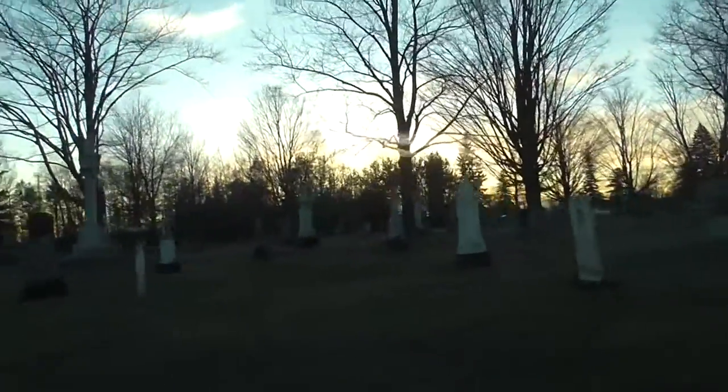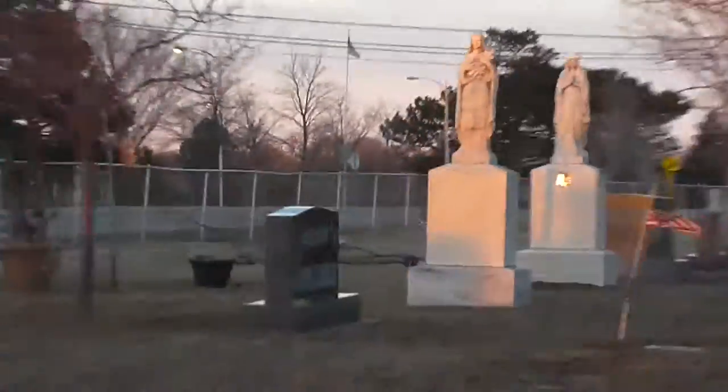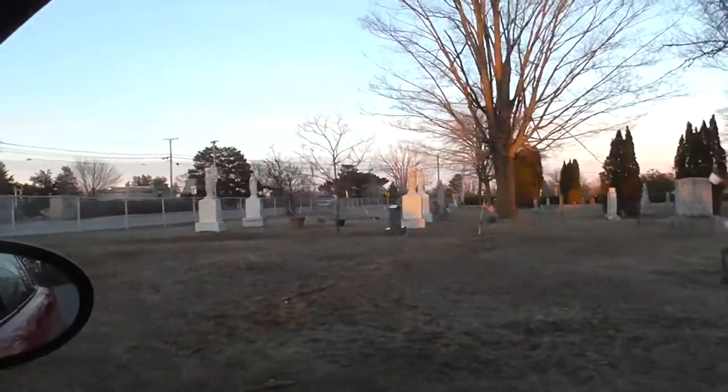Crazy ass cemetery. Must have been the fad to have something on top of your tombstone. Look, they're all the same. It's kind of creepy, you think?